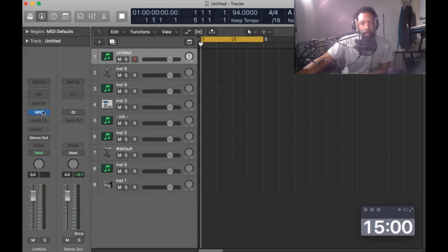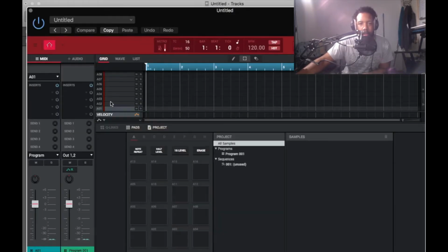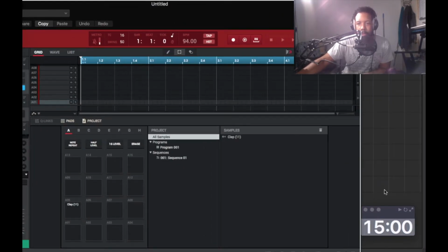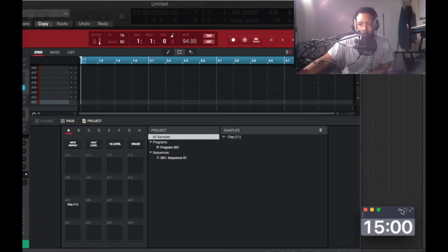So I'm going to start off here with the MPC, if it'll load up here. All right, we got it loaded. So I'm going to go ahead and start the timer. And 15 minutes isn't like the required time. It's just what I'm doing. So I'm going to try and keep this as quick as possible. I know this video is probably running a little bit long.